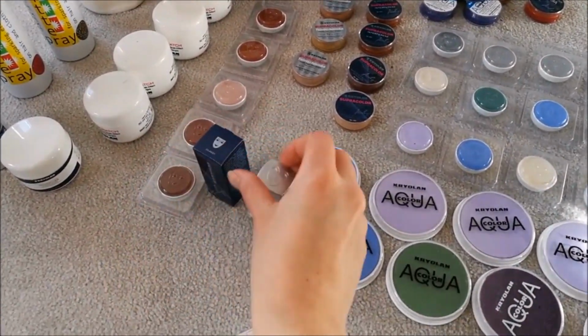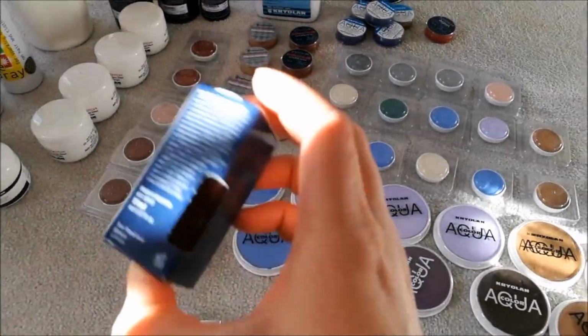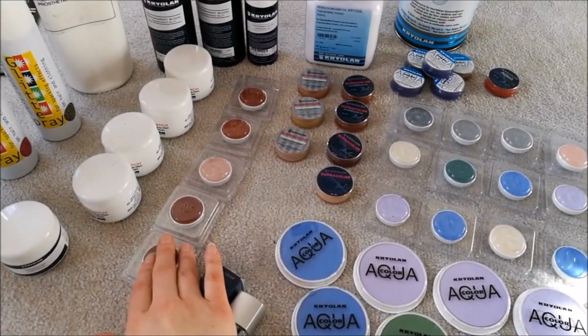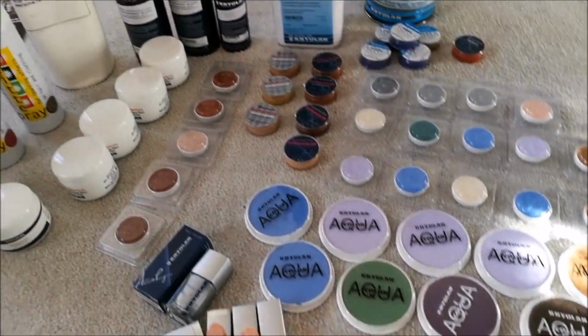I've got 2 nail varnishes, which just happen to be there, a silver and a lovely red colour. I don't know if you can see in there, yeah. So, yeah, that would be nice. These are all lip colours, so again, to add to all of my many lipsticks.